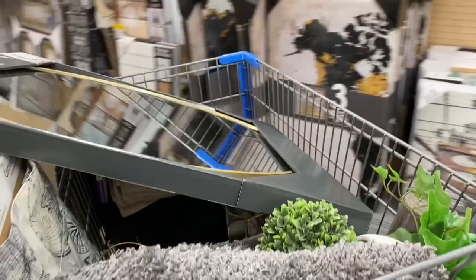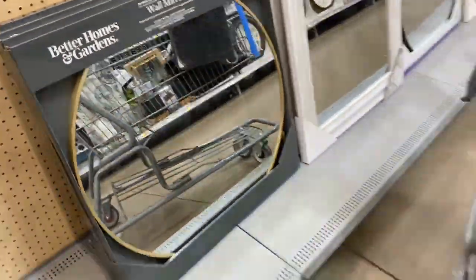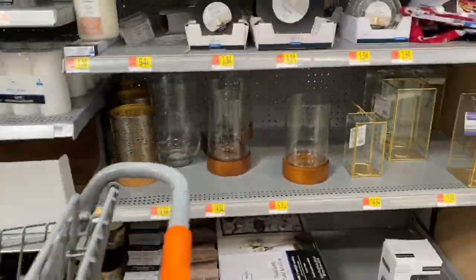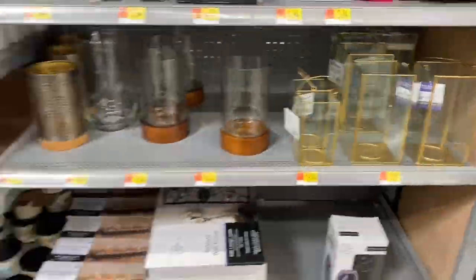Now, I hope that you enjoyed this mock shop with me and maybe found some inspiration for your own space. But most of all, remember that creating a happy and healthy atmosphere doesn't cost a dime and is the most important item you can add to your home.